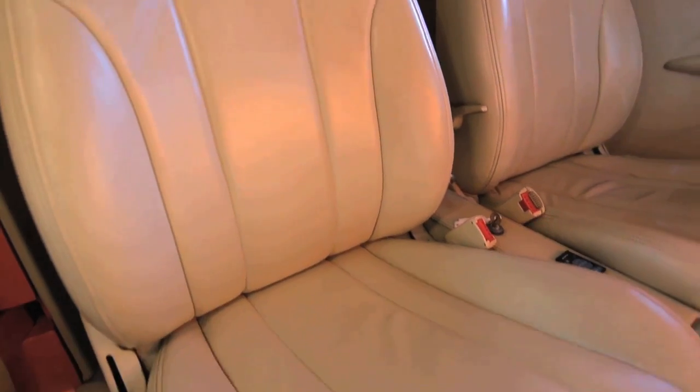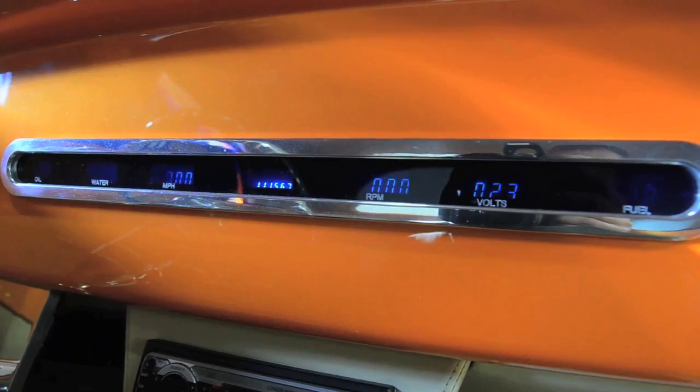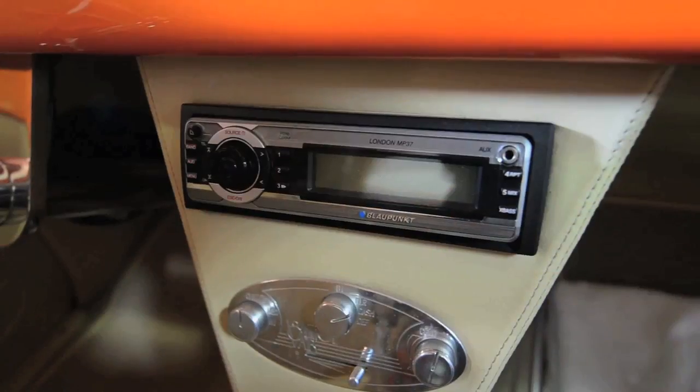The interior's leather. It was all done on the East Coast, and it's done in a soft tan. It's got a digital dash. It's all electronic. The fuel reads out in percentages. It doesn't read out in gallons. It's got a nice stereo system in it, 4 speakers. It's got the Kicker. Naturally, you got to have the tunes.